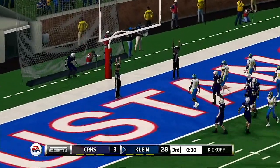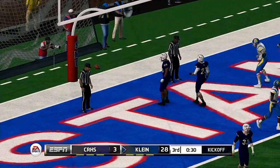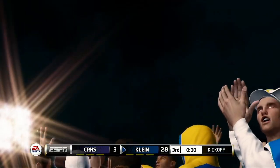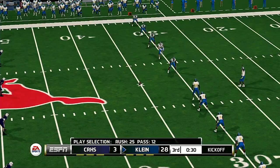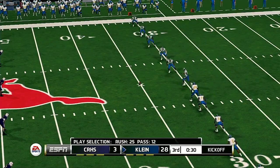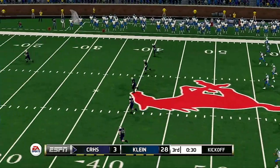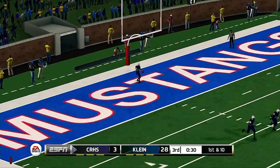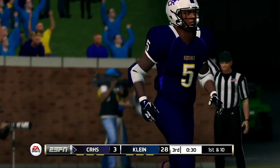The PAT. So an 11 play, 80-yard drive, and they put up 7 points. The score now, 28-3. And it looks like they're ready for the kickoff. He just drills this one. And it goes into the end zone, down for a touchback.